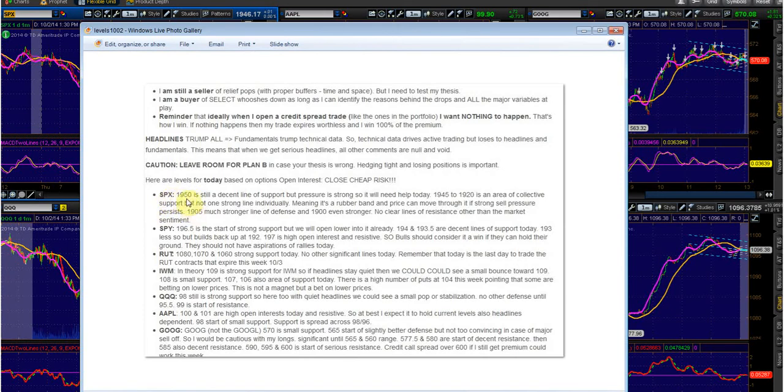I'll voice it. SPX 1950 is still a decent line of support. But pressure is strong, obviously, right? So it will need help today. I said it's still a decent line of support, even though we looked pretty ugly. That's before the market opened, and yet we actually revisited the 1950s plus, so that held up.